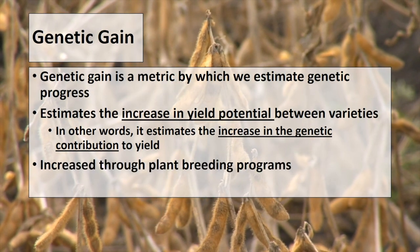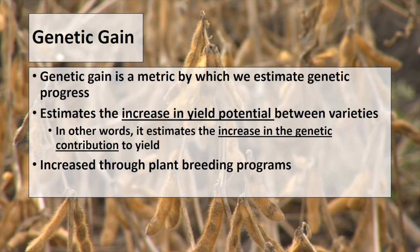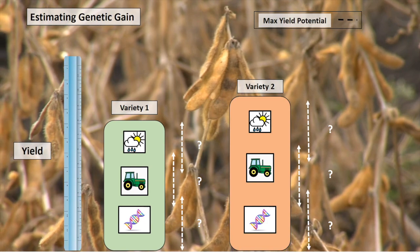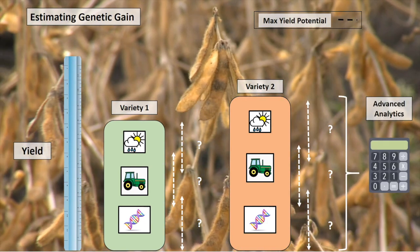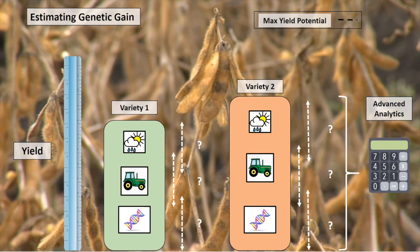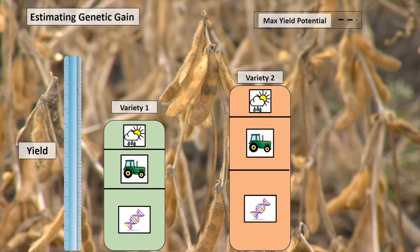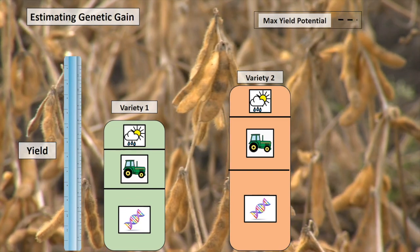Now we can increase genetic gain through plant breeding programs, but estimating genetic gain can be tricky. In a plant breeding program, we aren't able to estimate the contribution of each component just by looking at the plant. We can, however, use careful experimental planning and advanced analytics to break down the overall yield into the individual components. Now, once we complete our analysis, we can see the contributions of each component.